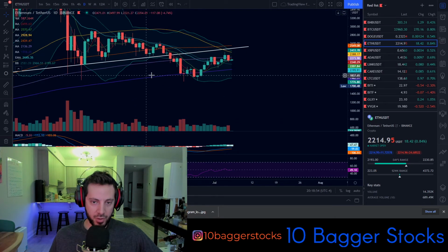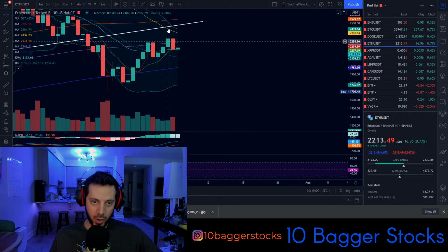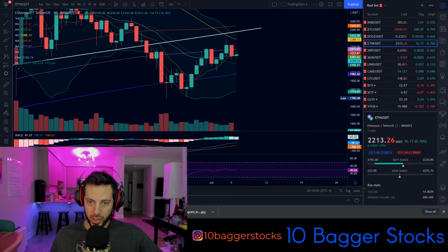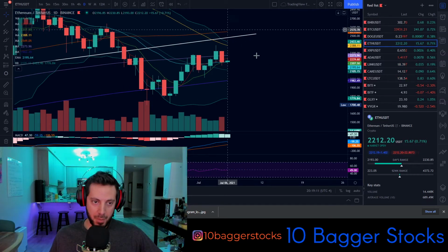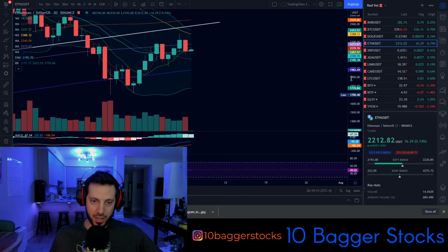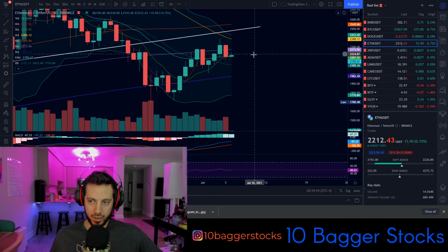I was mentioning a few weeks back that I was looking for it to test this previous support area as a potential resistance area, and it got quite close. That was around the $2,450 mark. Thus far, bears were able to stop the bulls from penetrating back above that level. But thus far, this is healthy consolidation. This looks potentially like a bull flag.